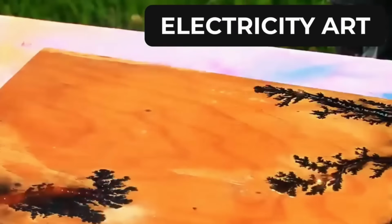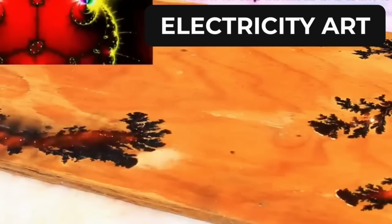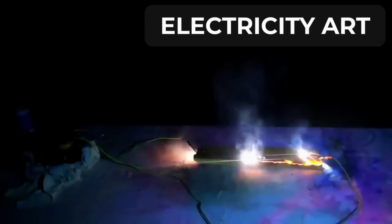Electricity-based art. Controlled electricity burns or dyes areas of the canvas to create unique shapes. It's not a brush, it's energy drawing guided chaos.